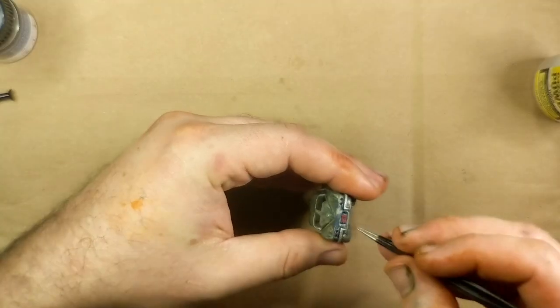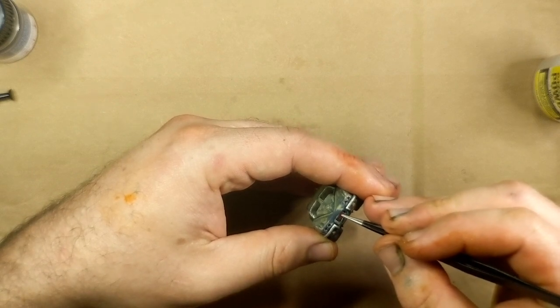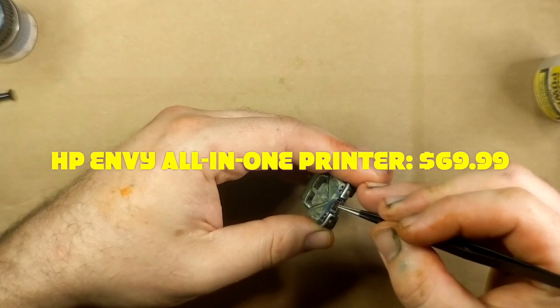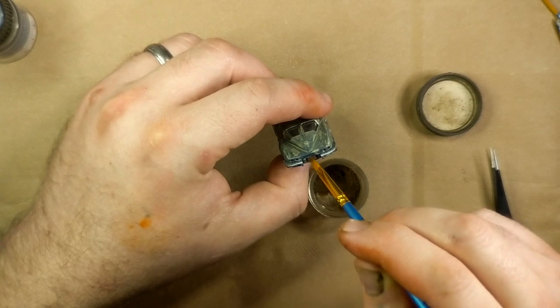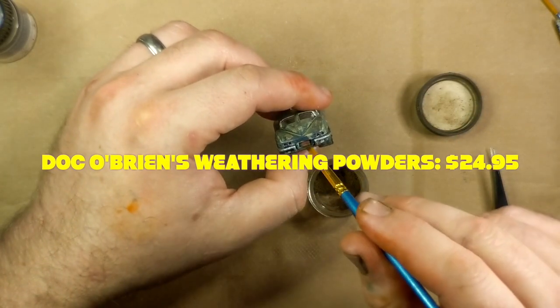So I printed out a bunch of my preferred license plates, including this Bicentennial Michigan plate that I really like, and decided to put that on as the license plate, and used my HP Envy all-in-one printer to print everything out. You can see it really catches the light nicely, but a little too much. So I used some Dox weathering powders to dull it down a bit.